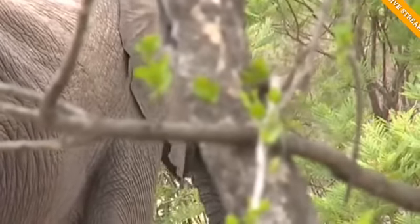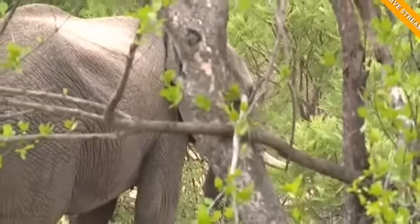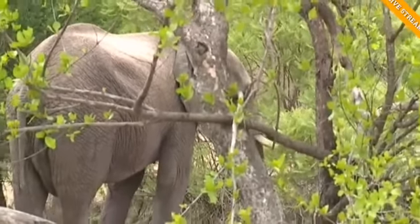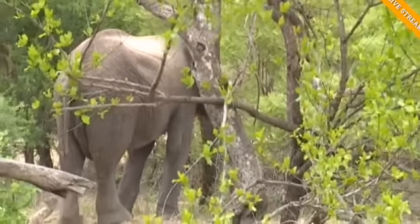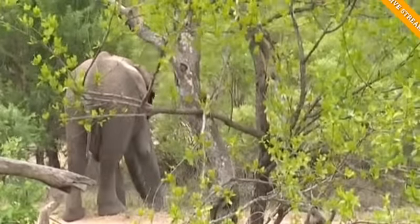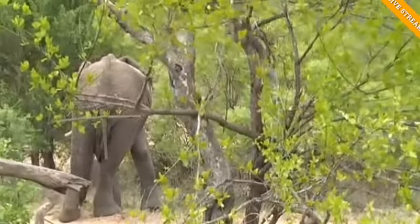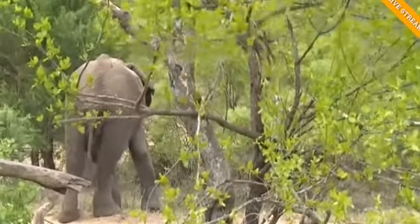This is a young bull on the fringes, like I said. He's just lurking around here. He doesn't want to be with the family anymore. The youngsters irritate him, and he's a bit too cool for school. We've seen lots of pregnant elephants around recently.